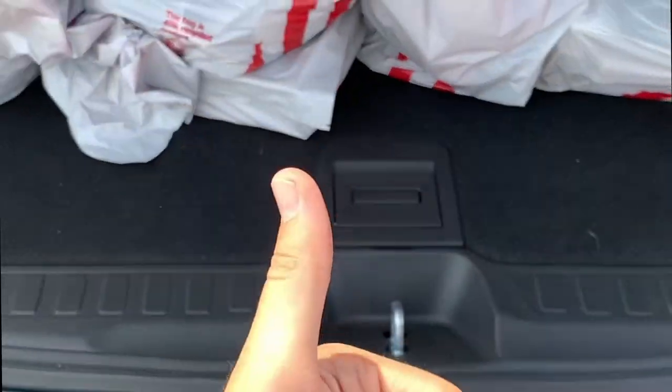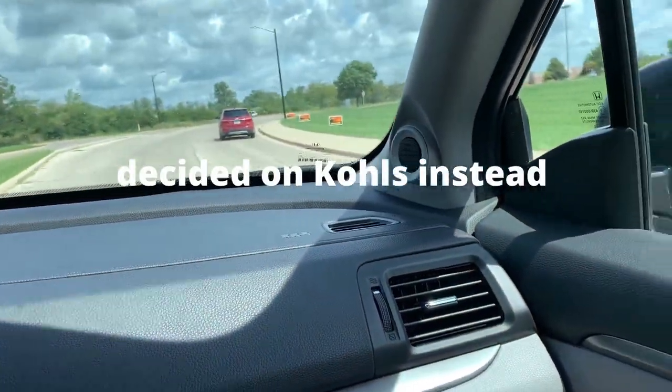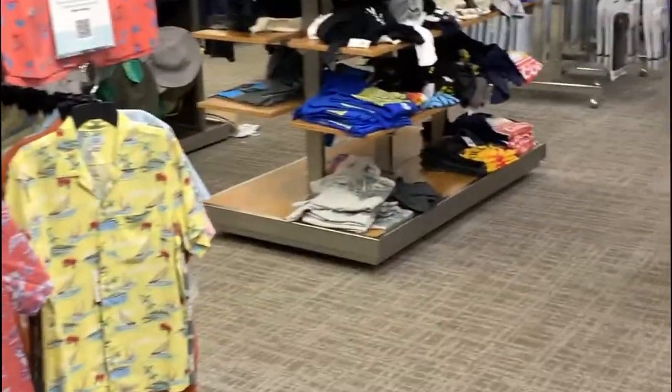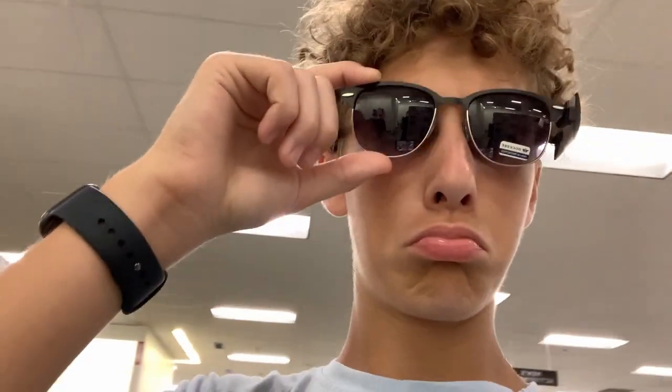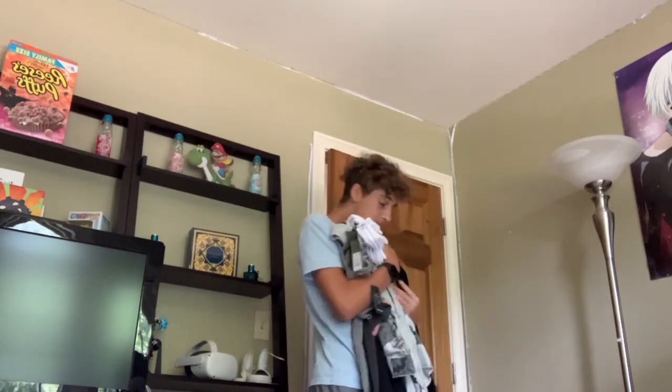All done. Heading to Dick's Sporting Goods. Hey, put your carts away, people. Don't leave them out. We got Kohl's right now. Looking for more clothes. How y'all feeling about these? Let me know. I kind of like them. Maybe these ones. I'm just gonna go with this. Picking these up. I'm home.